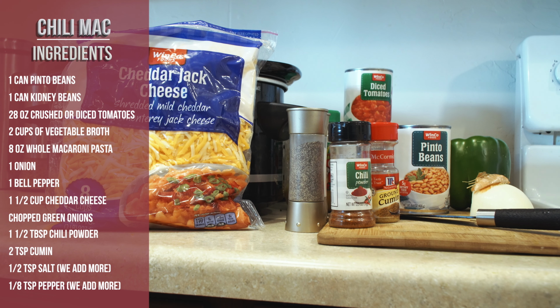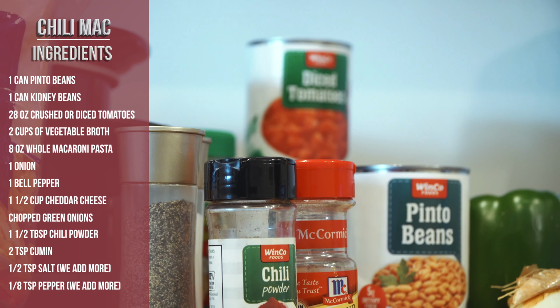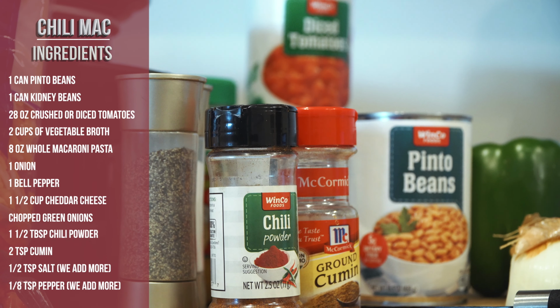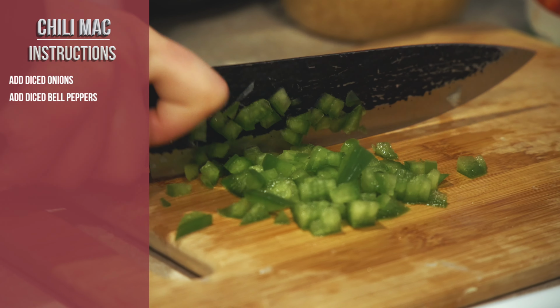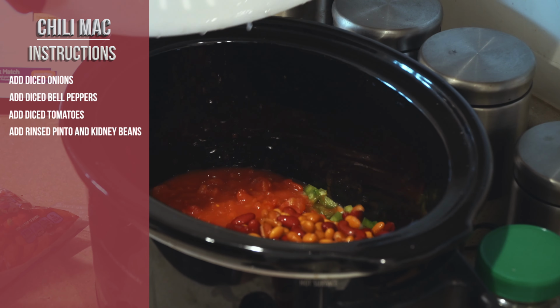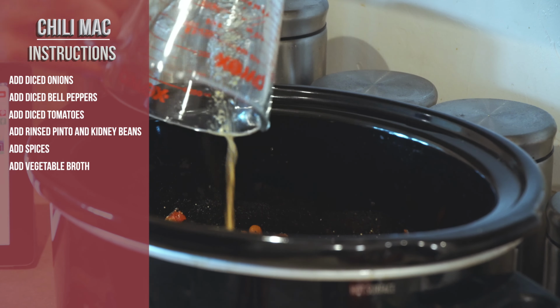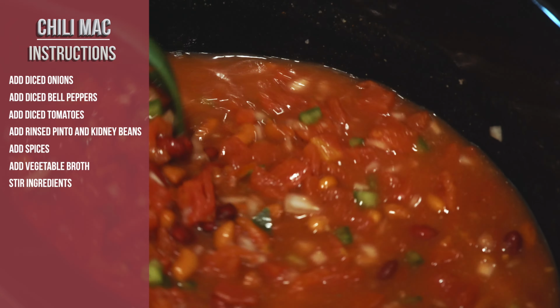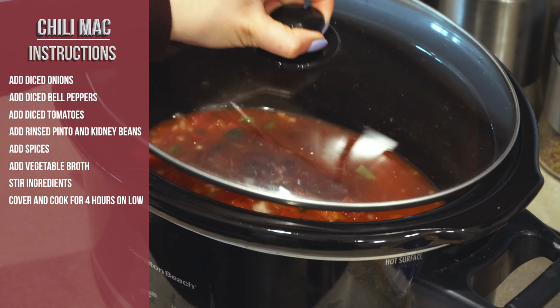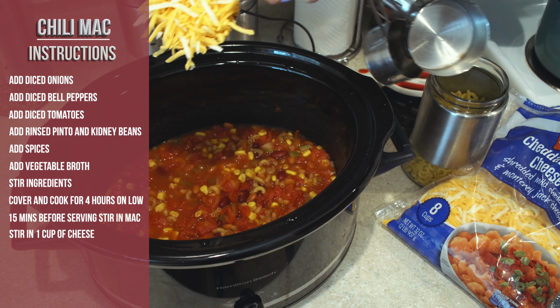You will need pinto and kidney beans, crushed or diced tomatoes, vegetable broth, macaroni, onion, bell pepper, cheddar cheese, green onions, chili powder, cumin, salt, and pepper. This recipe is really easy because you combine all the ingredients in the pot except for the pasta, cheese, and green onions. You allow it to cook for 4 hours, and 15 minutes before you're ready to serve it, you stir in the pasta and 1 cup of the cheese. When you do serve it, you top it with the rest of the cheese along with the green onions.